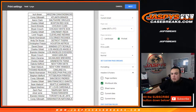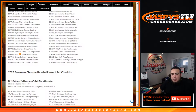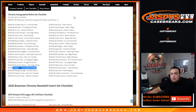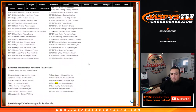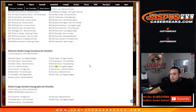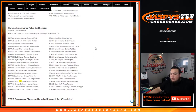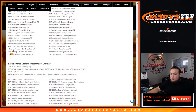I don't know. Here is the checklist really quick. I know there's rookies for sure, but I can't say if there actually are any autographs. They have Chrome Autograph Relics. So there's Relic Autos of Gavin Lux, it looks like. So that's a good thing. It looks like there's just straight up rookies. There's Refractor Rookie Image Variations, and yeah, the Chrome Autograph Relics. And then Bichette: Refractor Rookie Image, the Autograph Relics, and just a rookie.